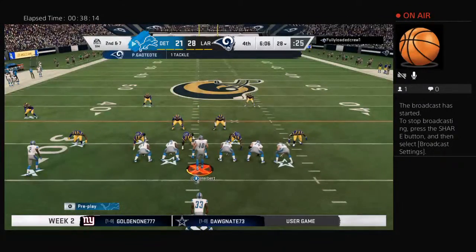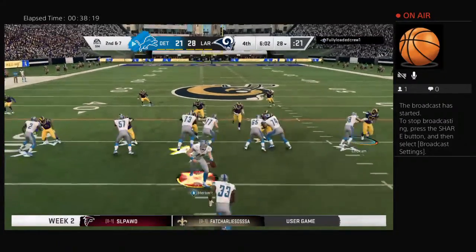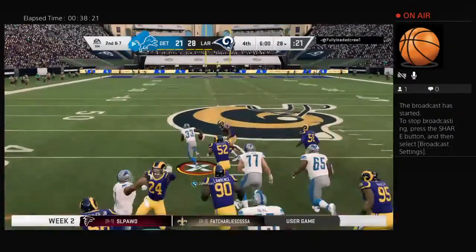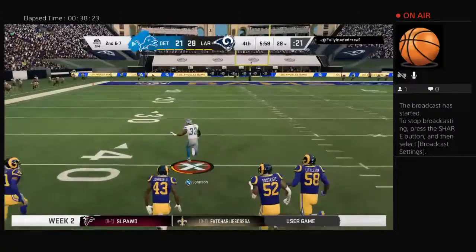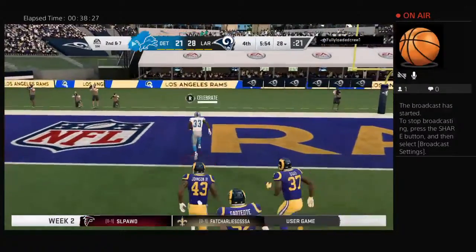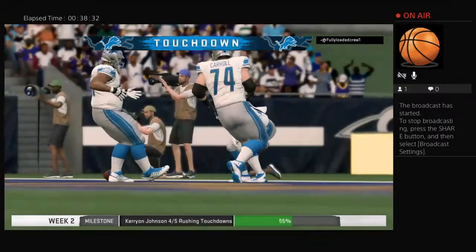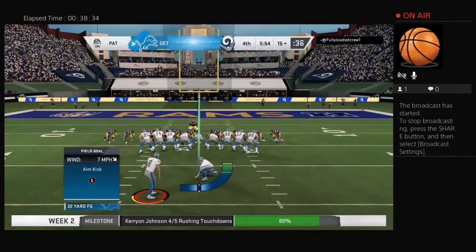3 yards on that last carry. Here's 2nd and 7. They go to Johnson again. He'll have a first down past the 40. The 40. Past the 20. Touchdown, Detroit. Kerryon Johnson. His 4th touchdown on the year.